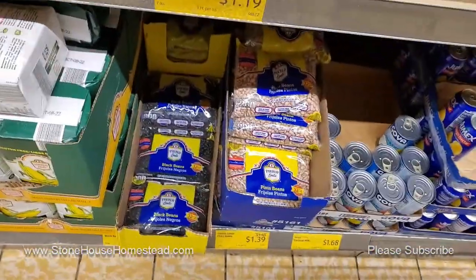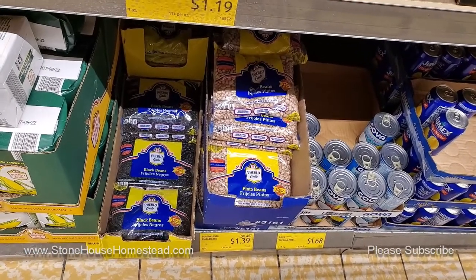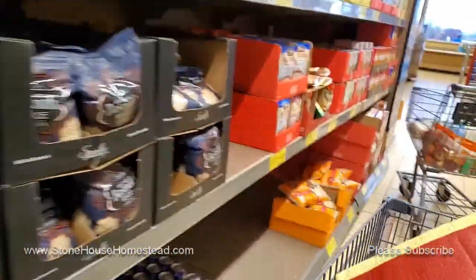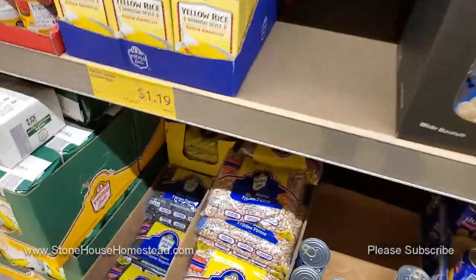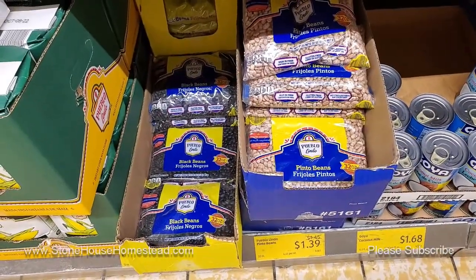Oh look, they have the dried beans. However, and I do have plenty of dried beans on hand, but I need some canned beans to keep on hand for quick meals. Now the Instant Pot makes using dried beans very easy, but it's good to just have some canned beans on hand. So let's go find them too.